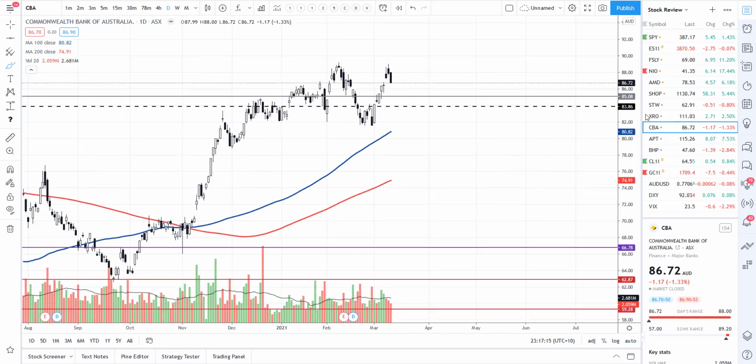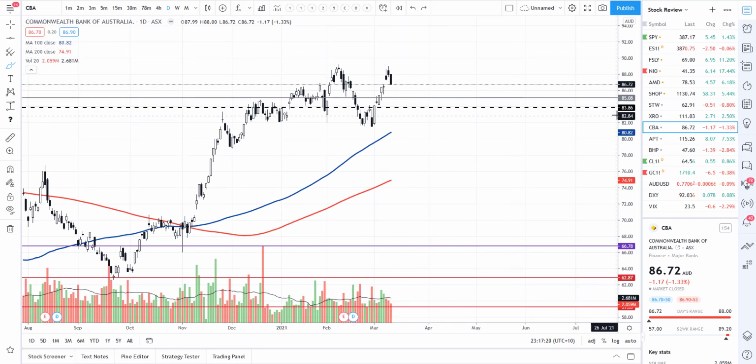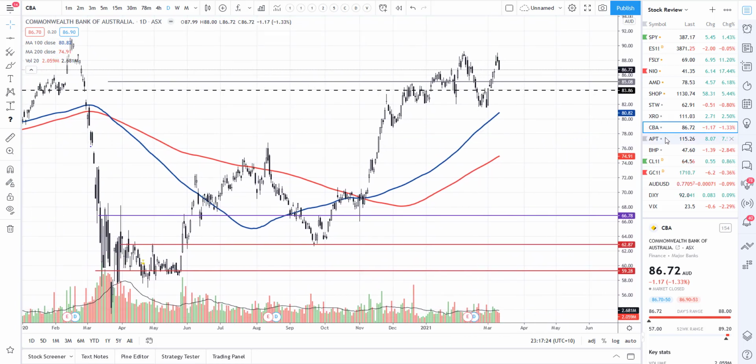If you do own shares, you can also look to sell some out of the money covered calls, get yourself some income, and possibly look to acquire more shares with that premium as well.